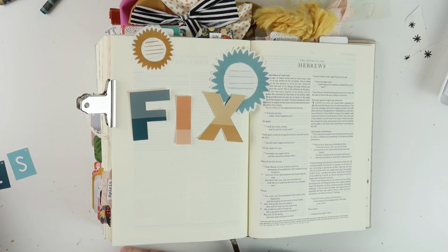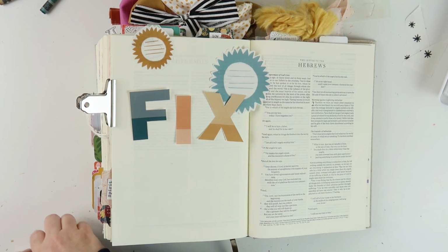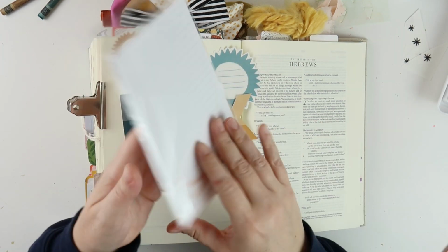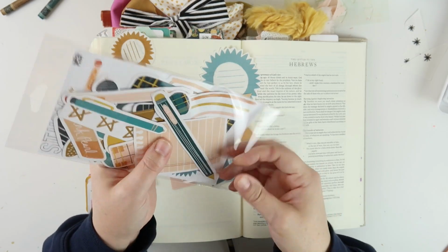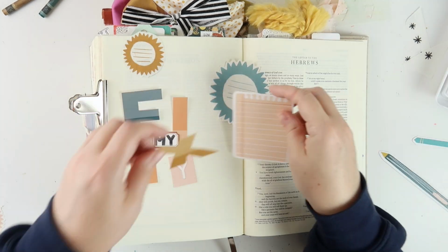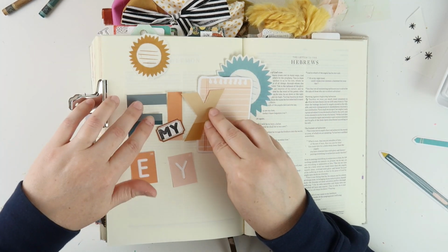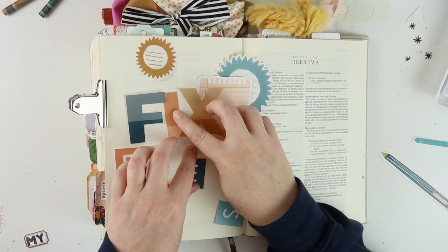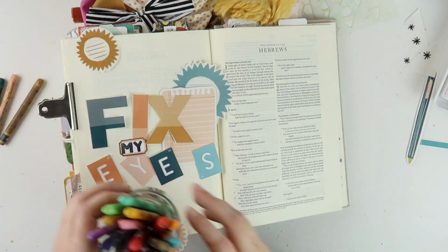So again, back to those starburst journaling shapes. I have the big one printed on clear sticker paper so that I can use some of these fun paper pieces from the Word Nerd kit and layer those on top of the blue piece. And then that mustard color and then the light pink color are on white cardstock, so I can actually use those as journaling spots. Next, I'm going to work on my background.